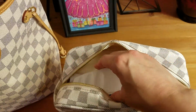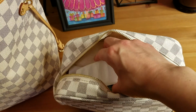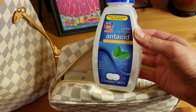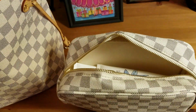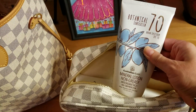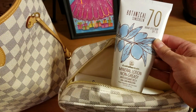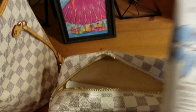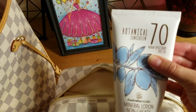and I've been having some heartburn and acid reflux, so I've been taking these antacid tablets. And I read that mineral sunscreen is better than the usual stuff you find at the store. So I've been trying that out. And I like that it's SPF 70.